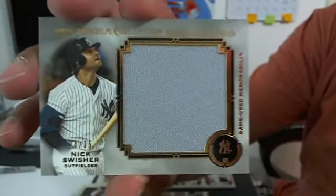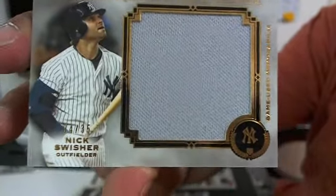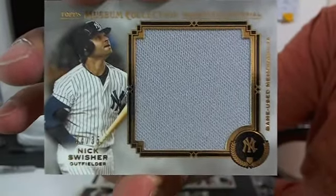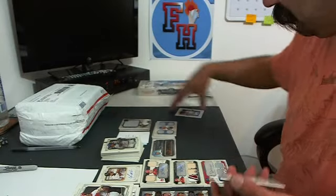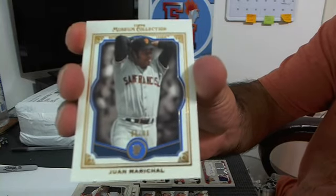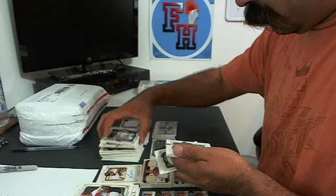For the Yankees, the first Yankee and Nick Swisher. 17 boxes. 0-4 of 35, yeah. For the Yankees, and I'm a cracker. Los Gigantes, Juan Marichal out of 99. Los Gigantes. On the base cards in the wrong spot.